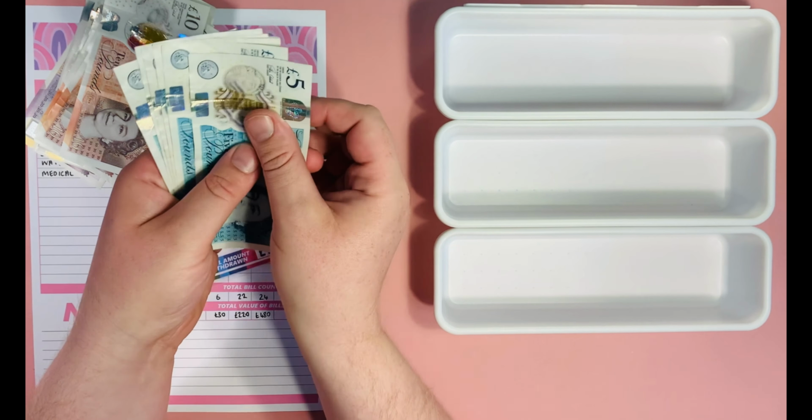Back again in the binder. I love this thing. Let's go for petrol. And I like to keep £30 and keep the rest away for the week. I don't actually put that in an envelope because it literally is going to go in my glove box right now and I'm going to buy petrol on the way to work. So I'm going to put that aside.